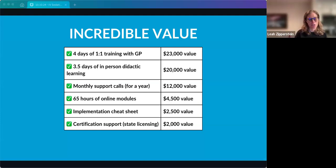And then finally, the certification support. It's a headache. Paperwork's annoying. Every state is different, as Joy talked about. Who knows? You don't have to worry about that. You get to worry about dentistry and feeling confident going back to your office. We're going to help you with the paperwork, and that's a $2,000 value.